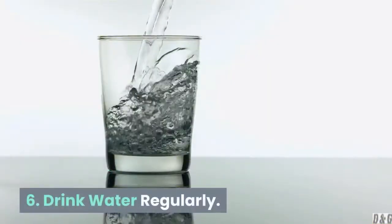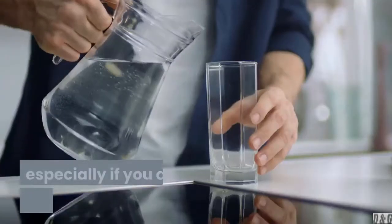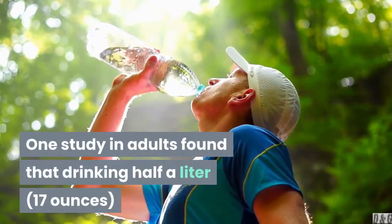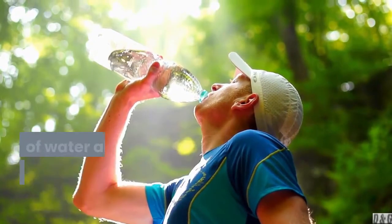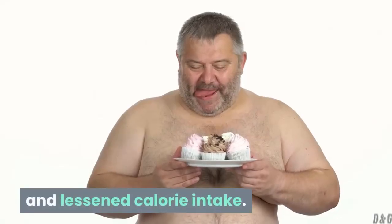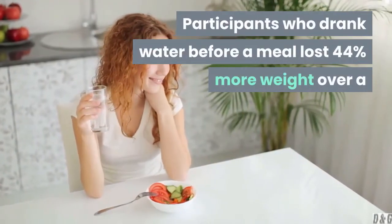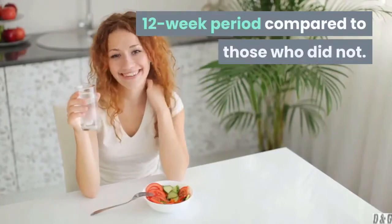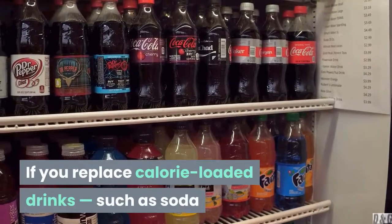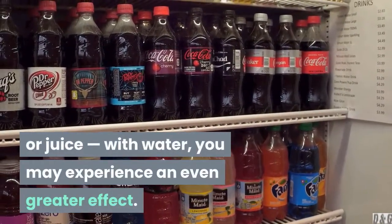6. Drink water regularly. Drinking water can help you eat less and lose weight, especially if you drink it before a meal. One study in adults found that drinking half a liter, 17 ounces, of water about 30 minutes before meals reduced hunger and lessened calorie intake. Participants who drank water before a meal lost 44% more weight over a 12-week period compared to those who did not. If you replace calorie-loaded drinks, such as soda or juice, with water, you may experience an even greater effect.